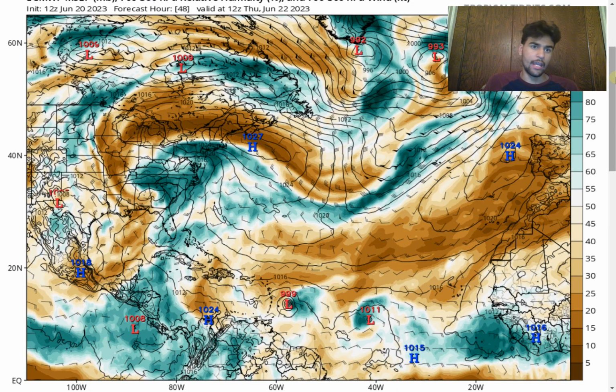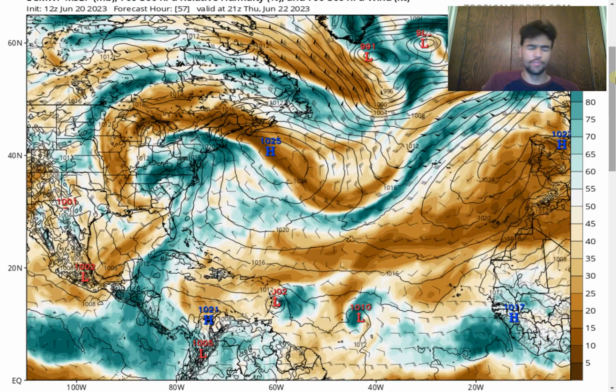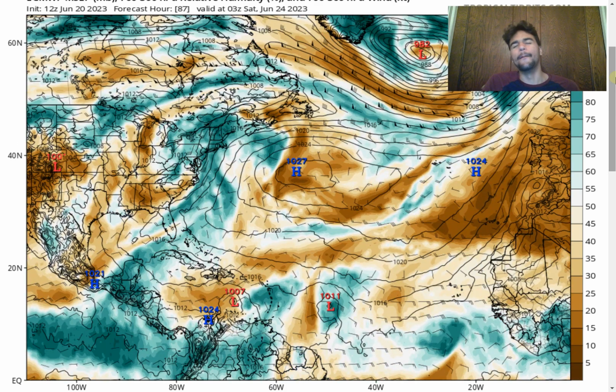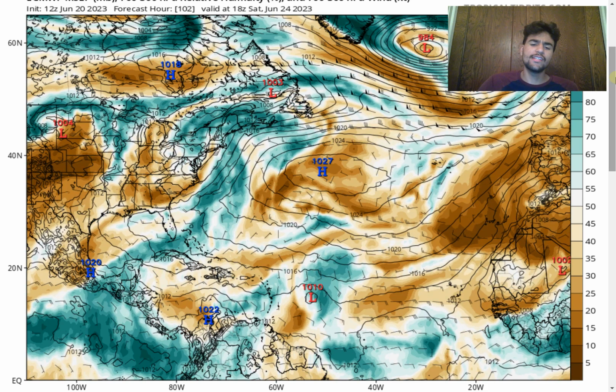We clearly see the same thing with the European model scenario, where the European model is also expecting Tropical Storm Bret to be very lopsided, which will inevitably put a cap on this storm's intensity. And we do see that Tropical Storm Cindy, or what will likely become Tropical Storm Cindy, still maintains its strength, but it's going to deal with a similar problem that Tropical Storm Bret is dealing with, which is the fact that the lower level winds are just going to be a little bit too strong for the upper level moisture to keep up.